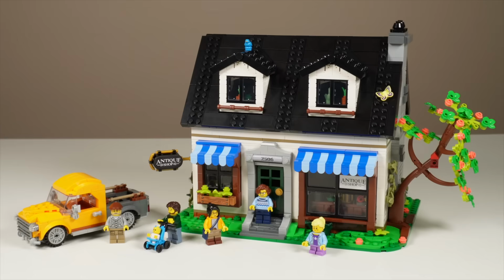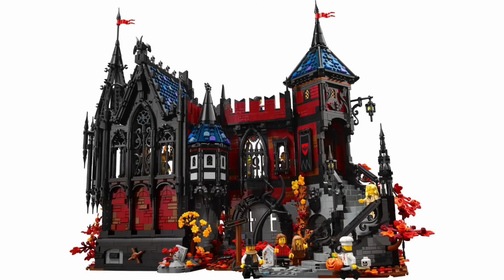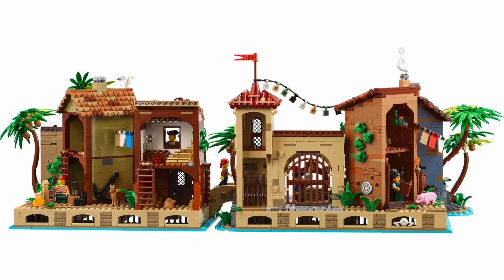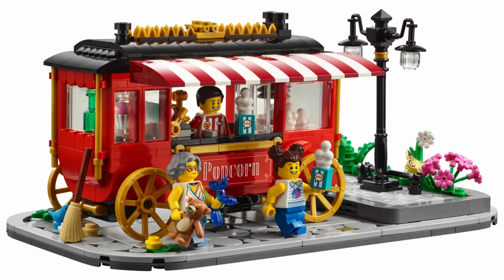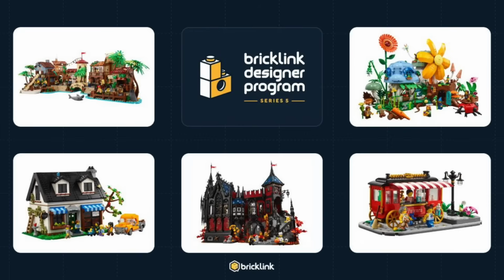This set wasn't originally on my list, but even at $150, this one feels super worth it. While the Bricklink Designer Program sets may be on the higher end price-wise this time around, I think on quality, they're also right up there. It's gonna be hard to pass up on any of these for me, and I'm excited to pre-order them when they go live on the 10th at 8 AM Pacific.